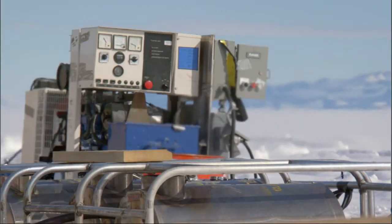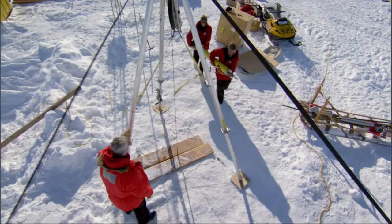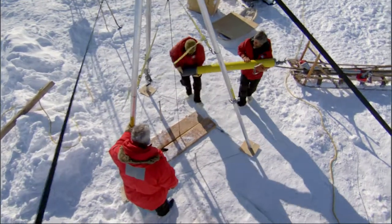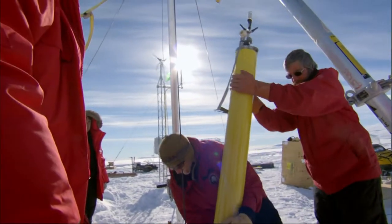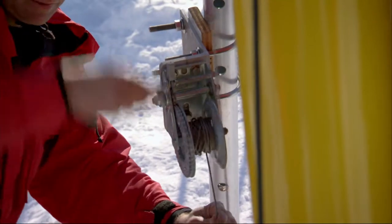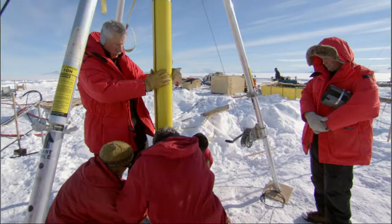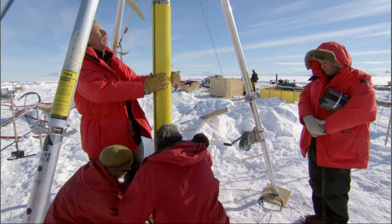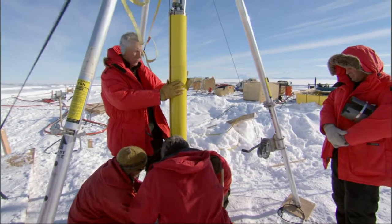So we use a hot water drill to make a hole, just melt a hole all the way through the ice shelf. And through that hole, then we can deploy our ocean profiler. This ocean profiler is a specially designed recording device which is dropped through the ice sheet to the ocean below. It's a unique and expensive piece of equipment. It's about as tense a deployment as I've ever made. There's no spares of this thing.